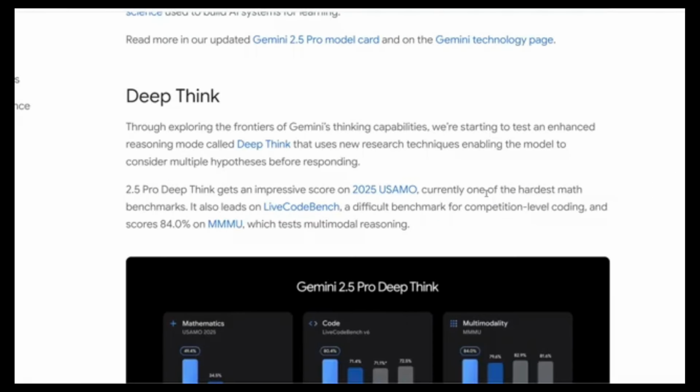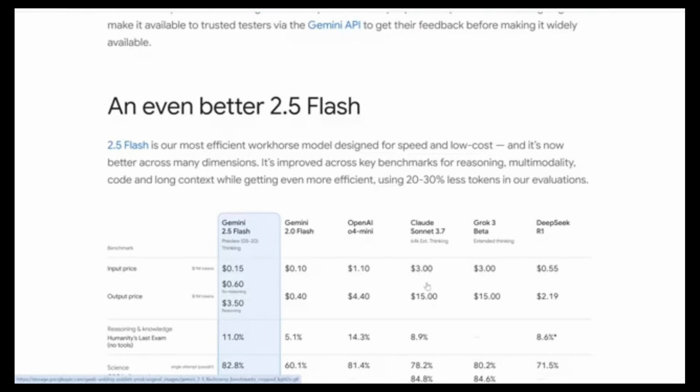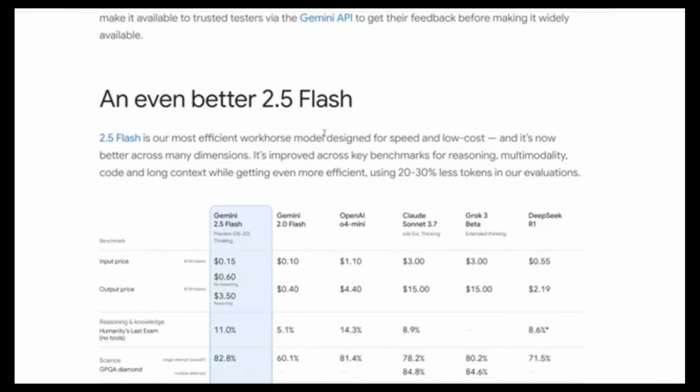Now embedded with Deep Think, which gives it the capability to think deeper and give good and correct answers to complex questions like mathematical questions, coding, and also multimodality, which gives it the ability to multitask and do so many things at the same time and give you perfect results. Google is currently topping the charts when it comes to AI products, and they are just getting started with us. I hope you are as excited as I am.